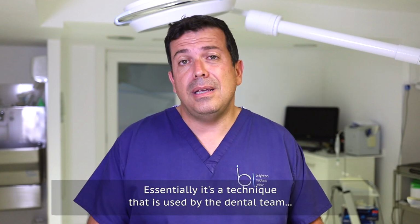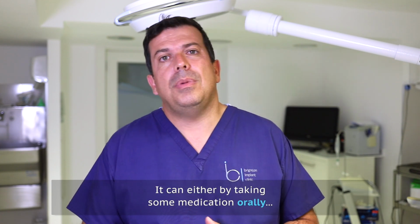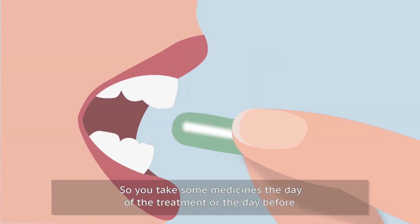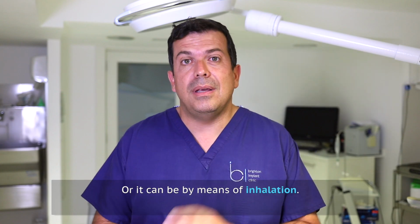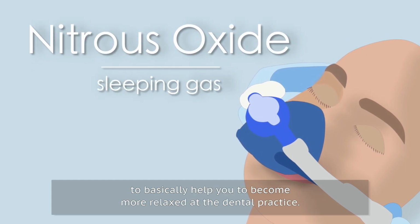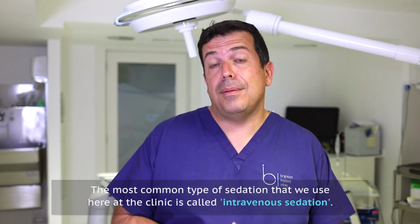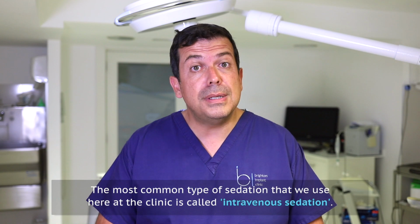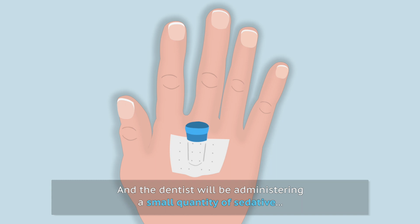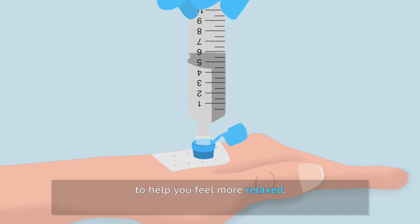Essentially, it's a technique that is used by the dental team to help reduce anxiety at the dentist. It can be either by taking some medication orally, so you can take some medicines the day of treatment or the day before, or it can be by means of inhalation. A gas called nitrous oxide is used, or like sleeping gas, to basically help you to become more relaxed at the dental practice. The most common type of sedation that we use here at the clinic is called intravenous sedation, and that's basically where a small tube is introduced into your bloodstream and the dentist will be administering a small quantity of sedative to help you feel more relaxed.